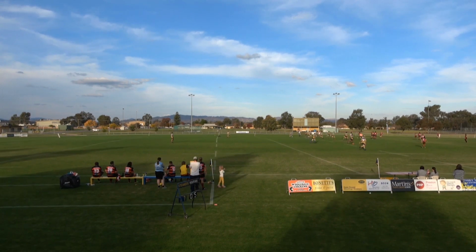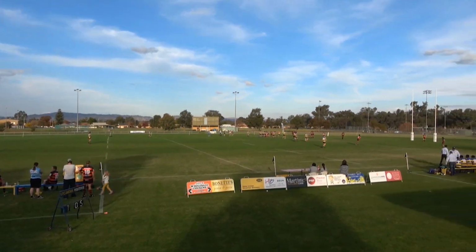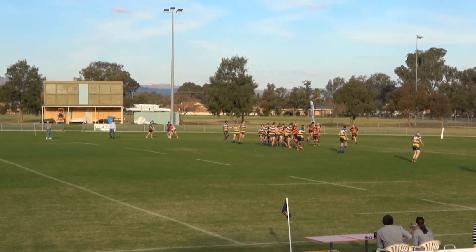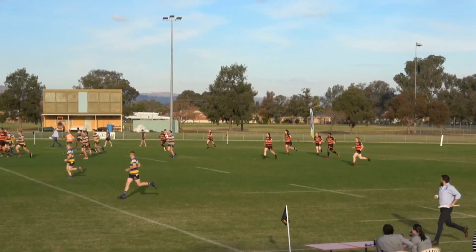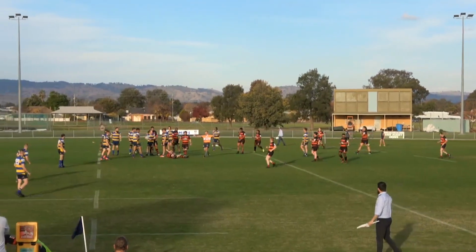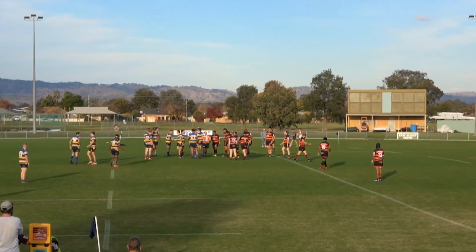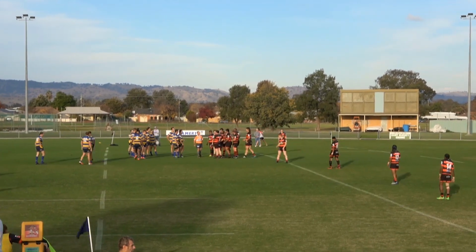Check 1, 2. Second half underway. Steamers kick. It's just inside 22 Bulls territory. Oh, straight through. Steamers here. Got great defence, but referees found a knock on. Steamers out of jail. So Tumut certainly come out firing second half. They're not out of this contest by any means.